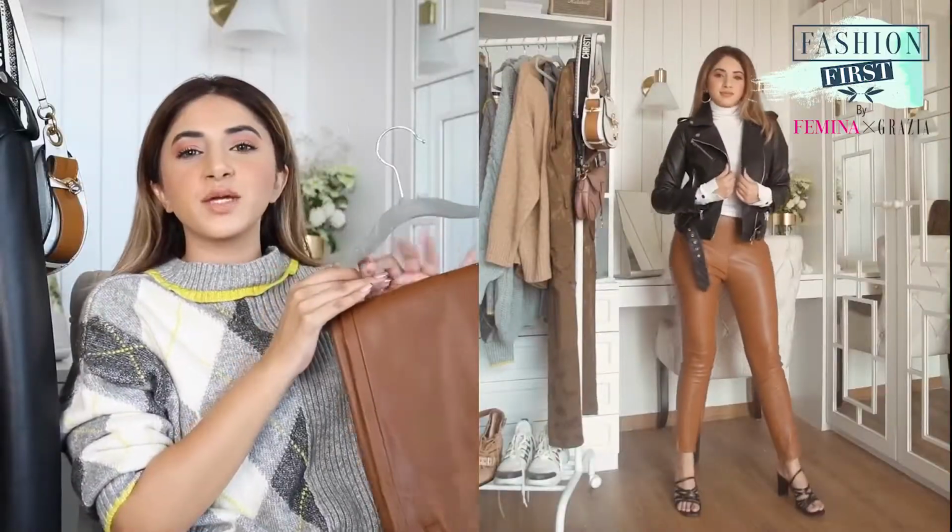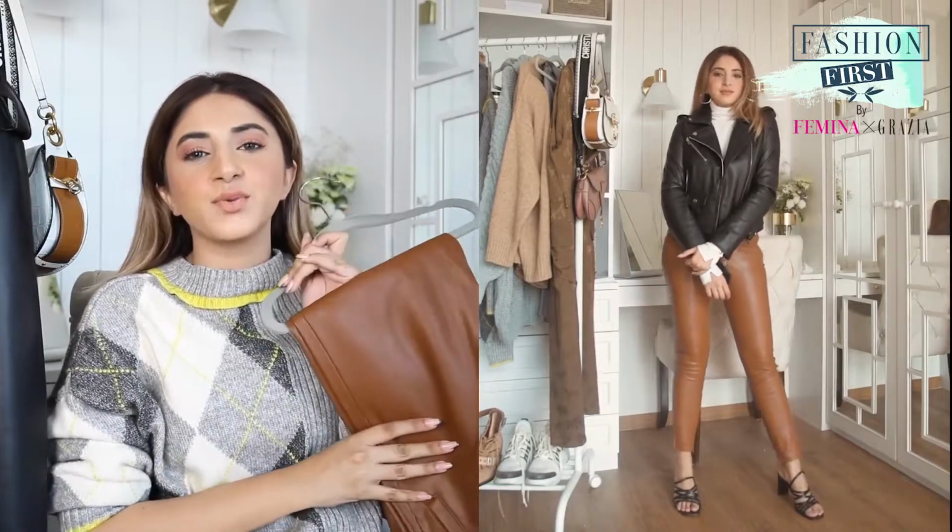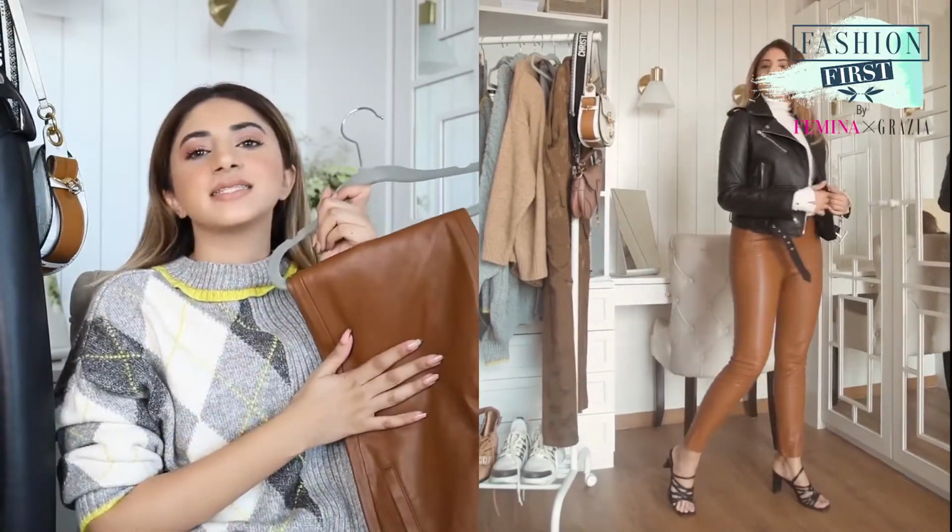I also wore it with the top from the knit set, but my favorite way was the whole leather on leather thing going on, where I wore the white knit, these pants and the biker jacket on top. It's such a cool edgy look, and somehow I feel like people don't talk about wearing black and brown enough, and I think it looks really nice together, so I loved the whole look.